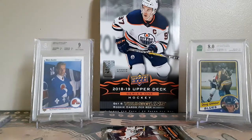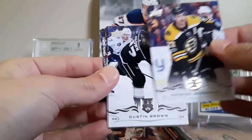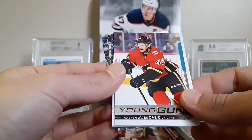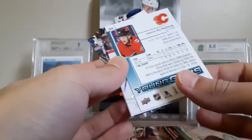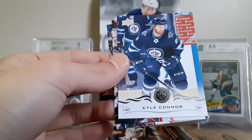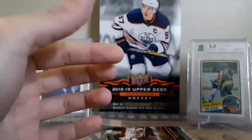Second last pack. I'm thinking we should have another hobby exclusive card, but I could be wrong. Anyway, I got Pekka Rinne, Bergie, Dustin Brown, Young Guns of Morgan Klimchuk. I don't think I have that card, so that's nice. Carl Soderberg, Kyle Connor, Jason Demers, and Alex Kerfoot.